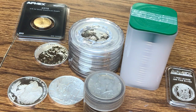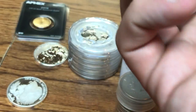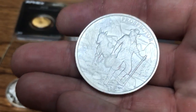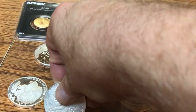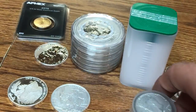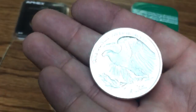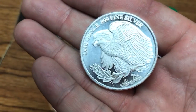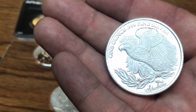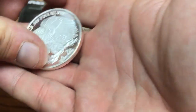Every now and then you can find your silver at spot. I think Provident is still doing the prospector rounds at spot. So that's a way to stack some generic at spot. And then of course you can find your silver rounds and sometimes silver bars fairly low, just a little bit above spot, 39 cents, 49 cents above spot.